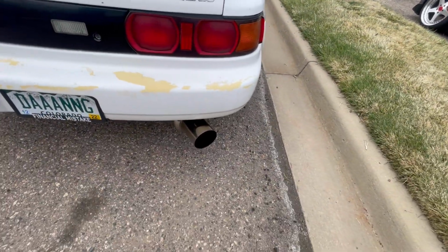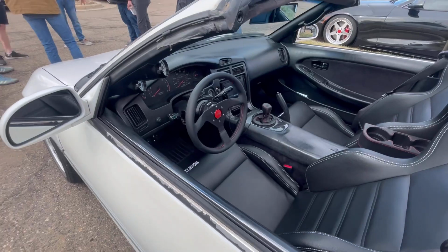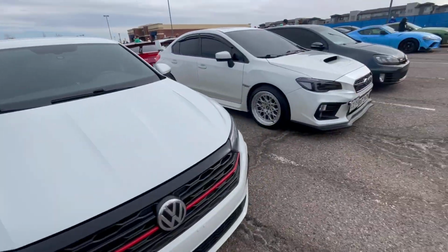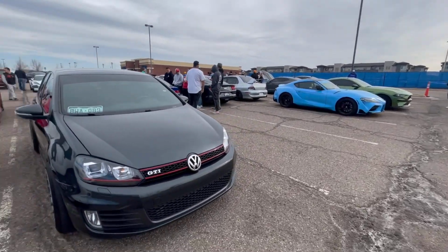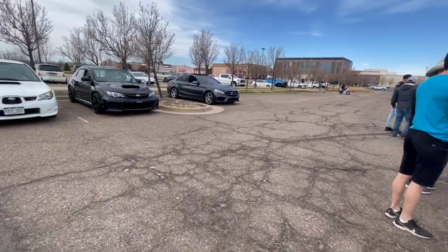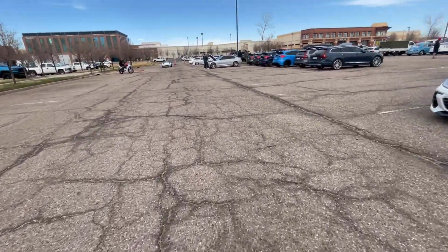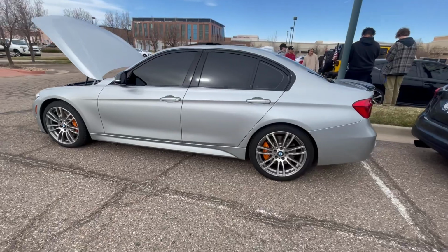This is a turbo model. Bigger exhaust. And Blitz. Nice Momo steering wheel. Smart to see. T-top. Yeah. What is the blue Supra? Goals right here. Let me run brakes.